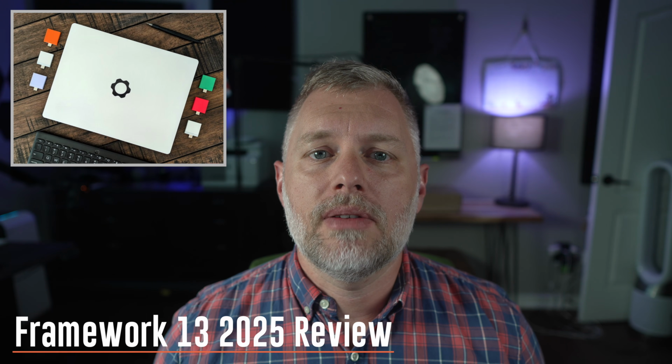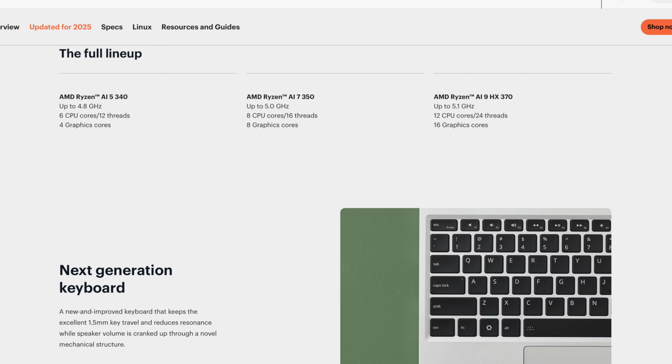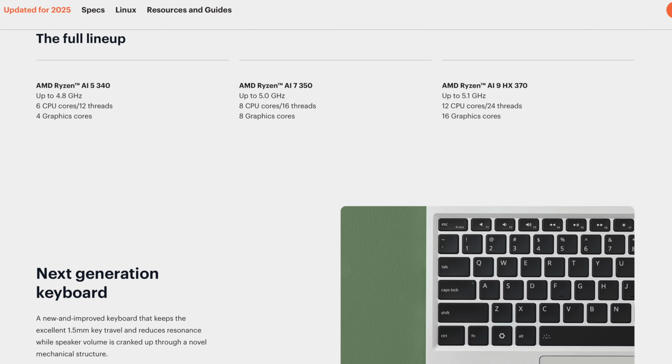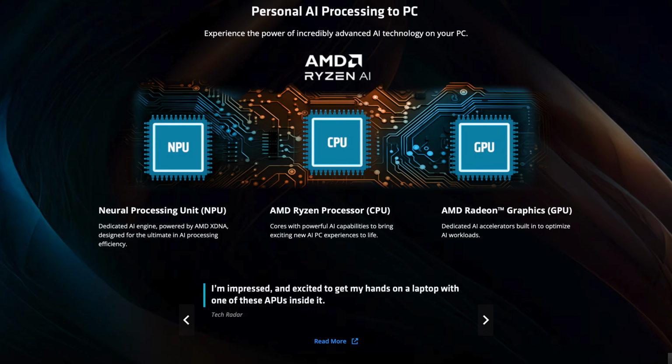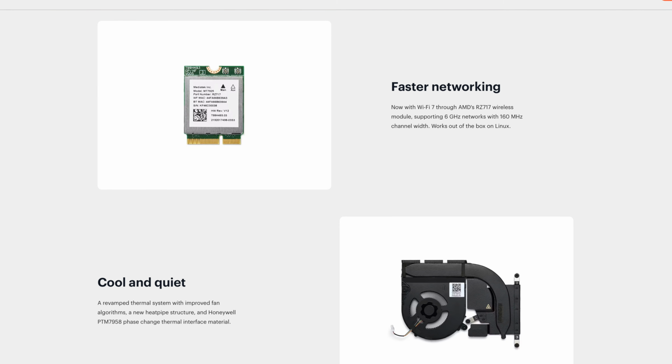I'm a principal engineer in big tech, technology enthusiast, and this is Linux by the way. I was looking to pick up a new Linux laptop, and Framework had just released their 2025 edition of their 13.5-inch model. This has several updates, including the processor, which is now an AMD Ryzen AI 300 series. It has new cooling, it has a better keyboard, and a lot of other improvements over the previous generations.